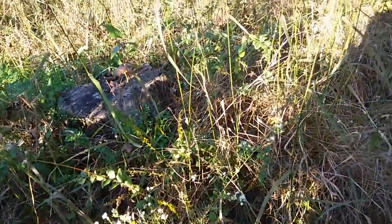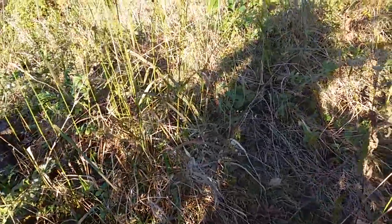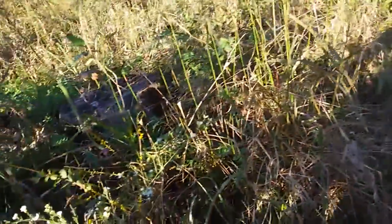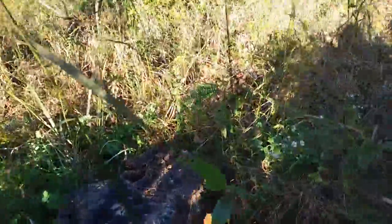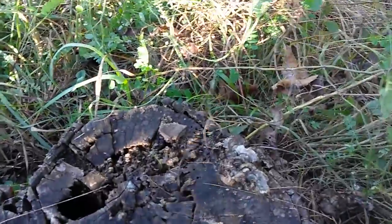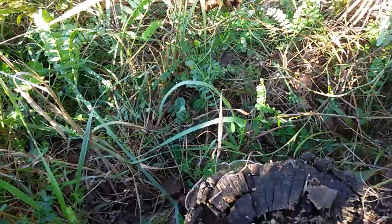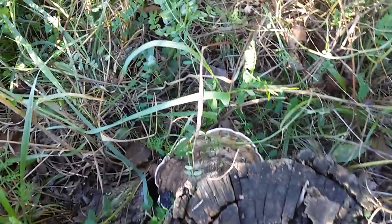Okay, well, this is the stump I always have the best fortune with. And of course, this time I am not disappointed. I came over here, and there's usually some various types of fungi on here. Of course, there's usually a weird variety of Pleurotus on here, but it's the P. pulmonarius. And then, as you can see, we have a type of Ganoderma.